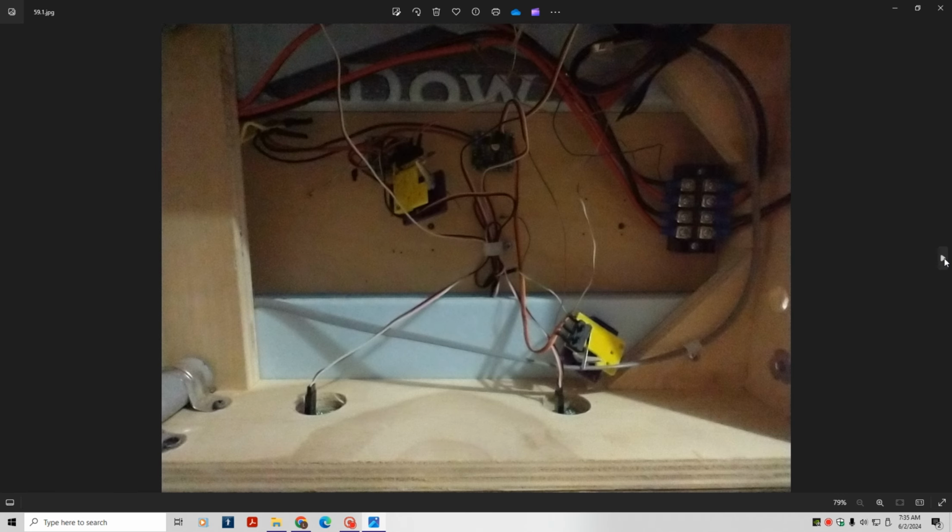Getting everything installed, getting the servos all wired in, and getting ready to stick them up through the layout to mount them and get them attached to the switches. We've got things moving along.